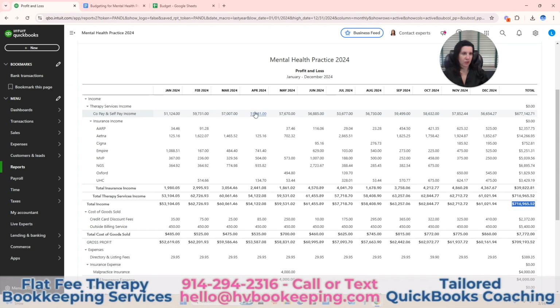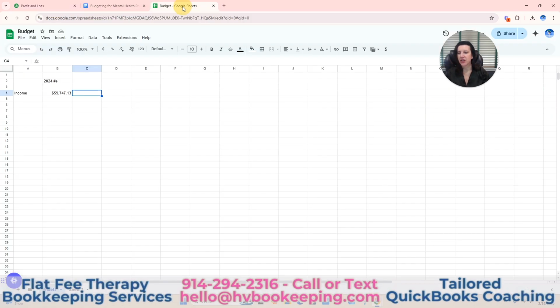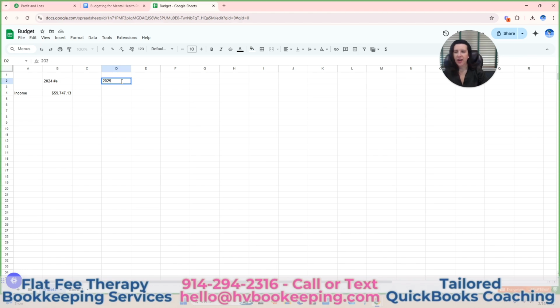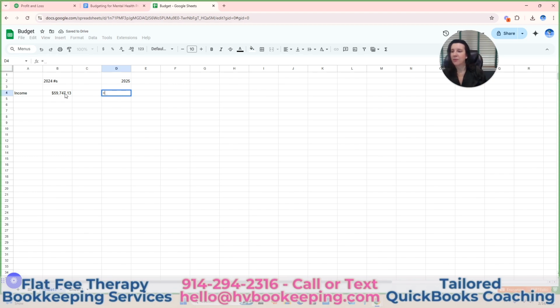If your income is so much lower in 1 month, that could be a red flag that your biller didn't do the billing, maybe you didn't do the billing, maybe things are getting denied, right? There are multiple reasons why. So that's where I would take an average. So now we have our average here, but I would say we would want to make our 2025 budget, like you could say, I want to increase, you want to increase at least 5%, right? 1.05.